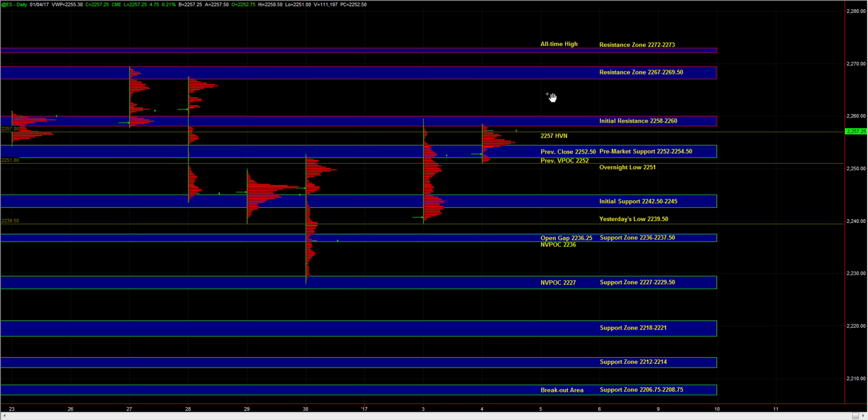And in the event that we break the initial support zone and start taking out the previous day's low, that would then serve as a confirmation that the sellers are dominant and in control, and ES could easily then go down and tag the 36 to 37 half area with the open gap and the naked VPOC there. And at that point, we will have to be cautious on taking long setups.